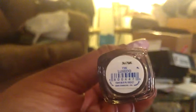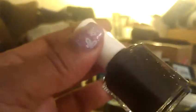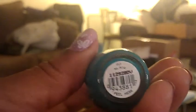And then this one here was a gift from a friend. I believe it was birthday or Christmas. Luxedo. This really does look black, but it's a very, very dark. I don't know if it's intended to be a purple, red, or burgundy or what, but it's gorgeous. Outside, it looks like it looks in the bottle. Indoors, it looks black. It resembles Wicked, the Avon Wicked, because Essie has a Wicked too. Another Nicki Minaj shade. This is Fly.